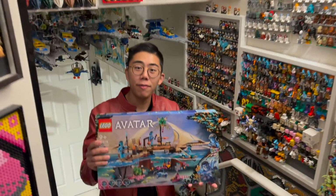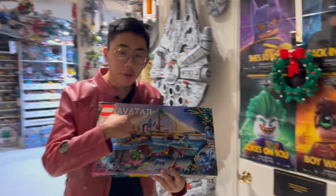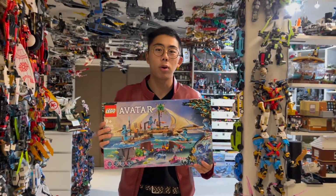This is set number 75578, the Metkayina Reef home, featuring a really interesting slice of life for the villagers on Pandora, with a place above the water, a delineation of where the water is, and then a whole scenery area underwater as well, which is a really unique idea for a LEGO set.